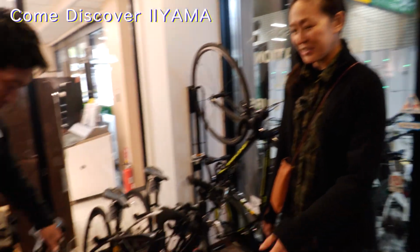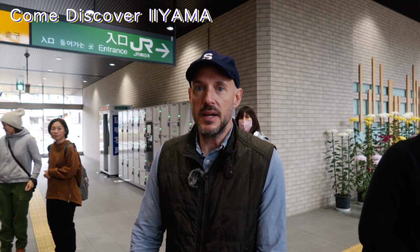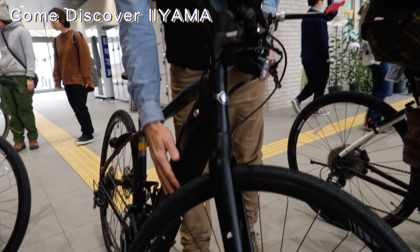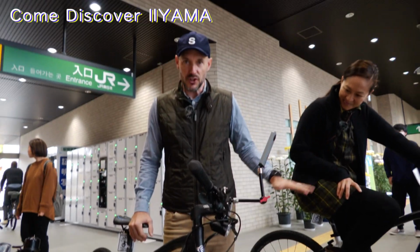So he's pulling out a cross bike for me, which I want to test out today. So today we're riding these Miata electric assist bikes. There's a motor in here. Electronic controls could take you up the hills, along the river, wherever you need to go.